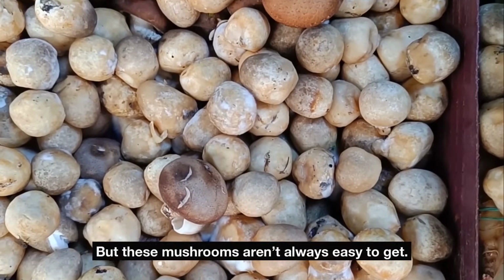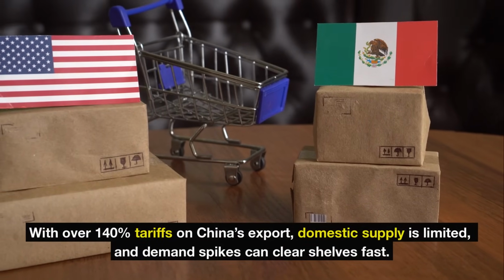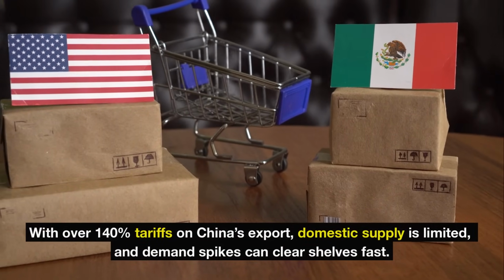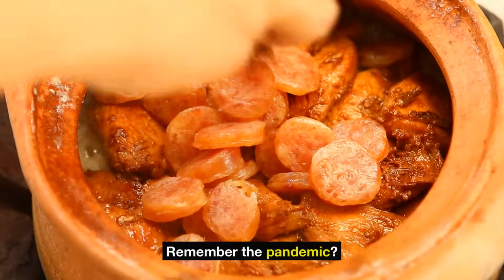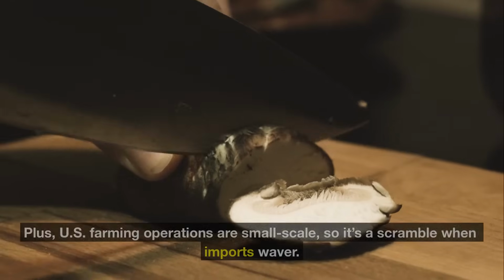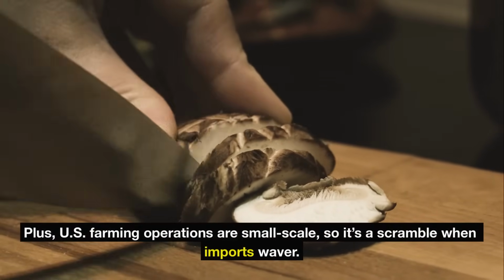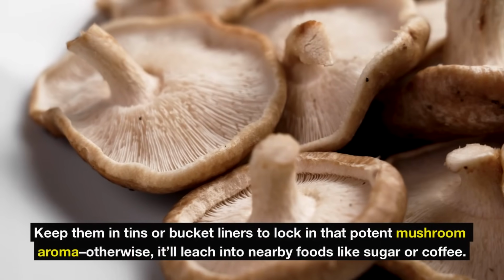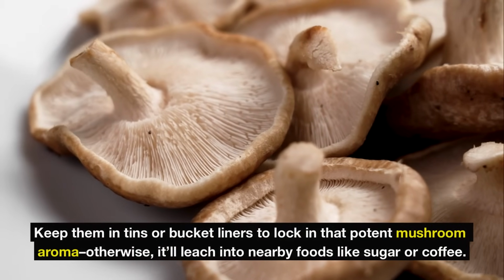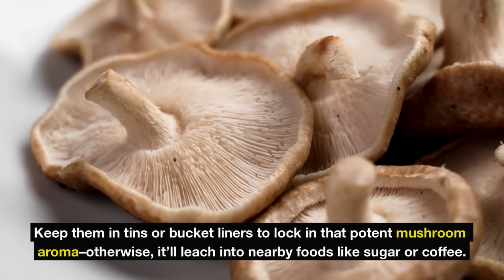But these mushrooms aren't always easy to get. With over 140% tariffs on China's exports, demand spikes can clear shelves fast. Remember the pandemic? Shiitakes were one of the first foods to vanish. Plus, U.S. farming operations are small-scale, so it's a scramble when imports waver. Keep them in tins or bucket liners to lock in that potent mushroom aroma. Otherwise, it'll leach into nearby foods like sugar or coffee.